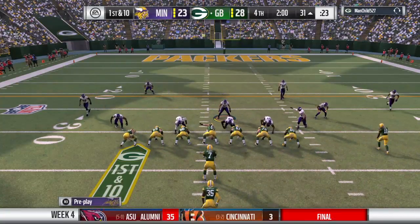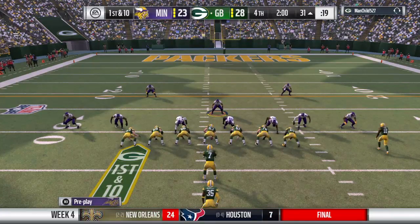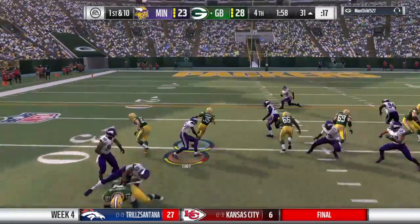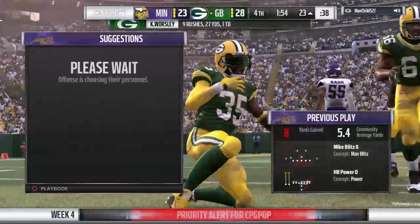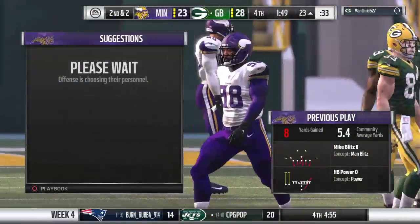Another pistol look here. And he'll give it here to his running back. He'll get it to the 23-yard line. Just what you want on a first down run. Call it 8 yards. And it's 2nd and 2.